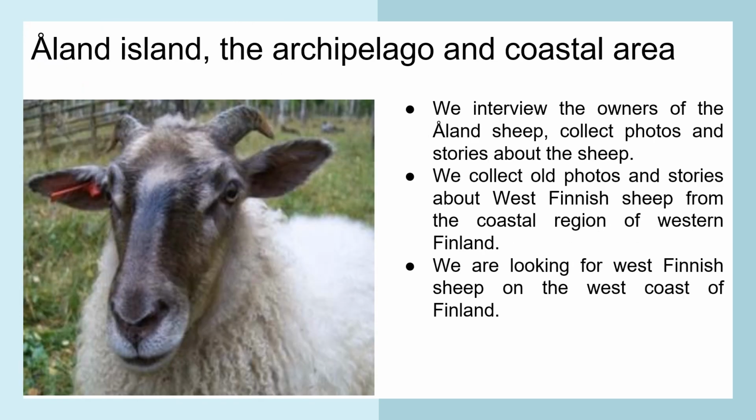In the island and archipelago and coastal area, we make interviews with the owners of Åland sheep and collect photos and stories about these sheep. And we also collect old photos and stories about West Finnish sheep from the coastal region of Western Finland. We are looking for West Finnish sheep on the west coast of Finland. There may not be any of those left anymore, but maybe there are some who have been keeping sheep for a long time.